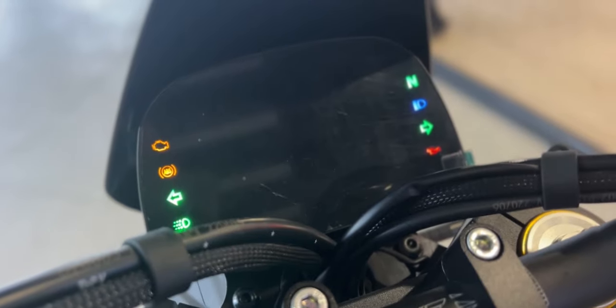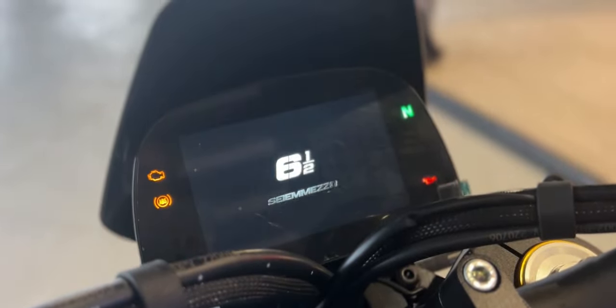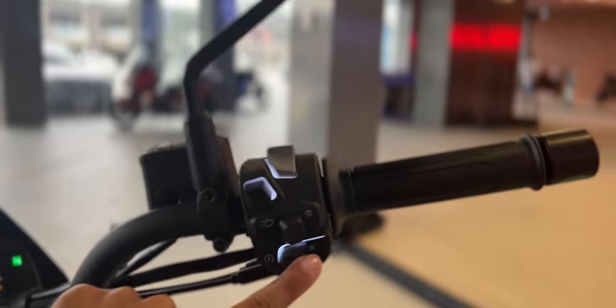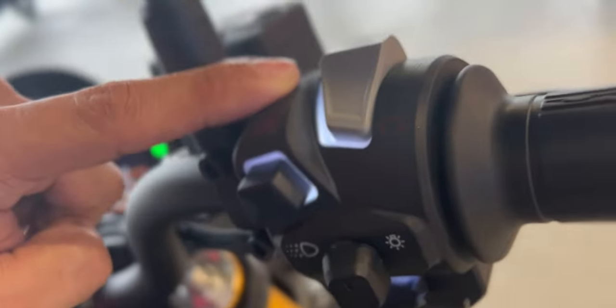It has a beautiful display, my dear friends. Ayan o, 6.5. And this is what you are getting on the looks. It has some controls left and right. Start button is right here. Pipigilin mo yung clutch para ma-start mo. And ayan o, backlit po sila, my dear friends.